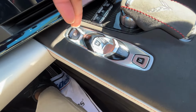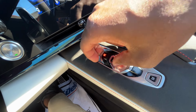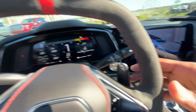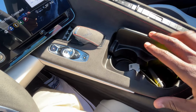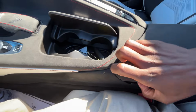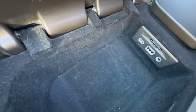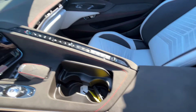Now for the 8-speed, you have buttons and levers. So you hit P for park, pull up here for reverse, neutral's there, pull up for drive, manual mode's here, and that's where you can use these paddle shifters. Cup holders here, you can stow those. And then your center console cubby space, you have an SD card reader for the navigation, a USB-C, USB-A, and aux input. So it's nice to have an aux in this vehicle.